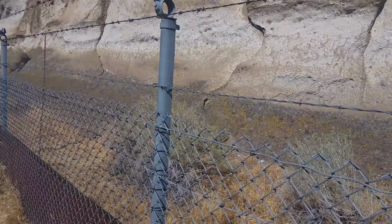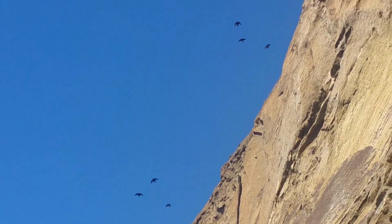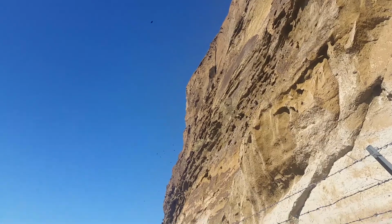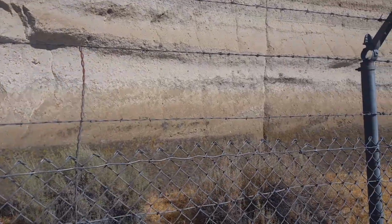Lots of birds, as you can see. Swallows. Owls, other kinds of birds. I'm not going to look up anymore. You never know what a bird will do when it's flying over your head.